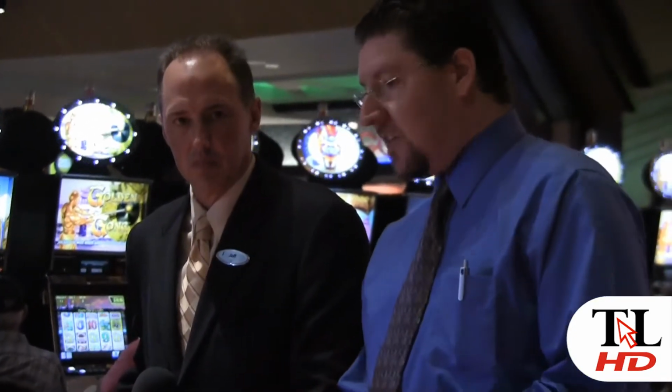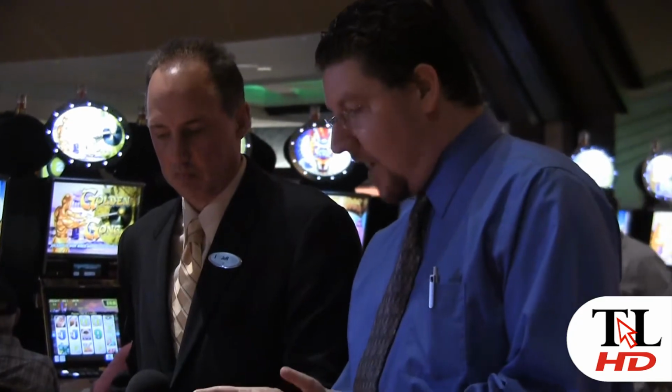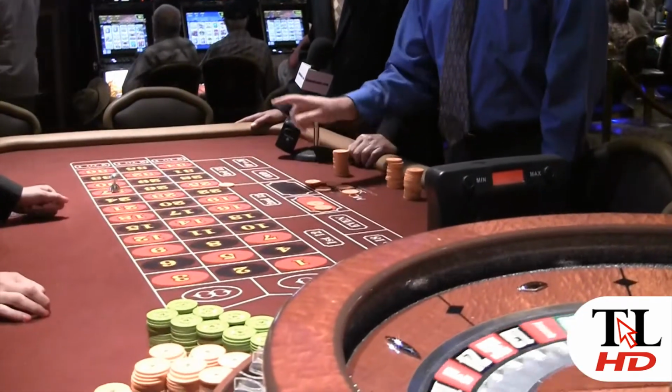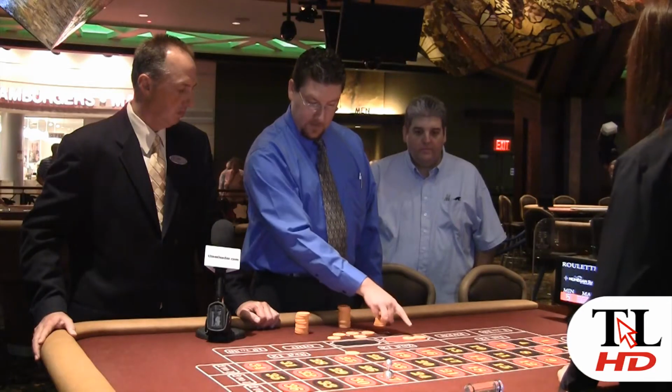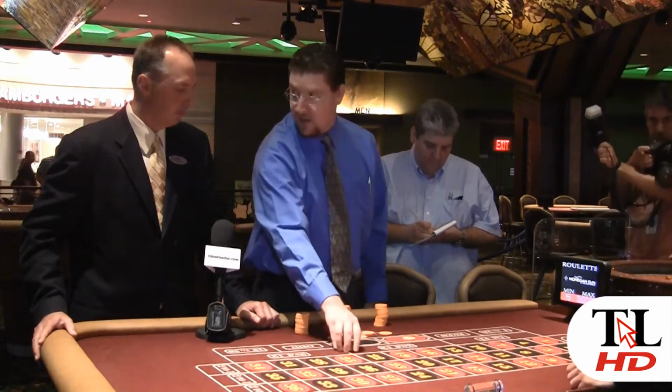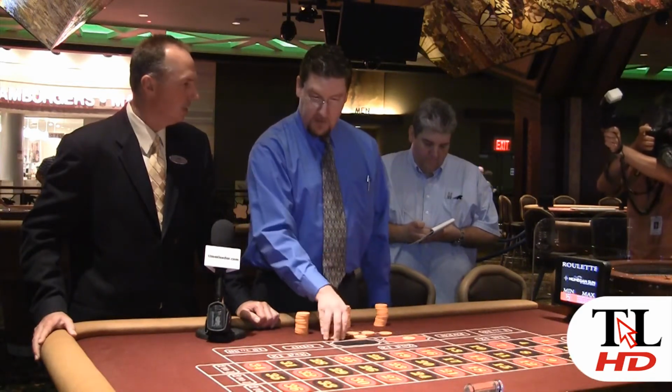I put $20 down on the table for this bet, and I'm walking away with 1, 2, 3, 4, 5, plus I kept 6. Plus, I kept 2 of my original. Correct. So not a bad win there. I had a double win on the red and on the number.